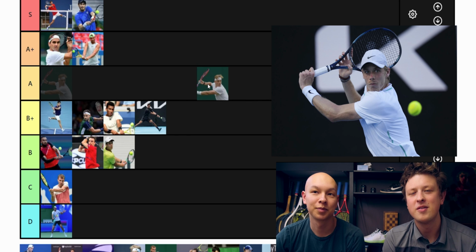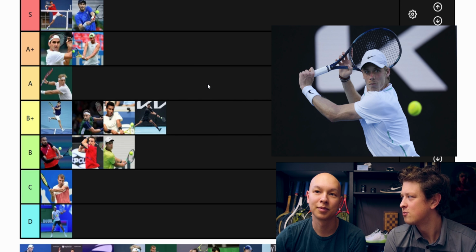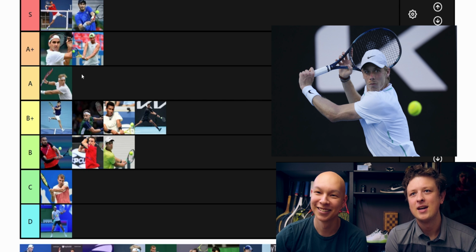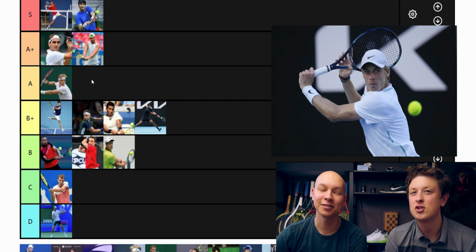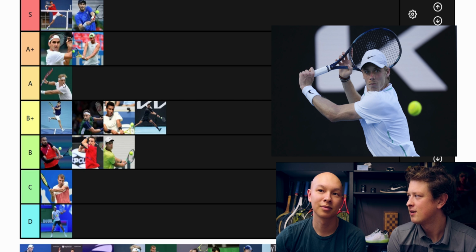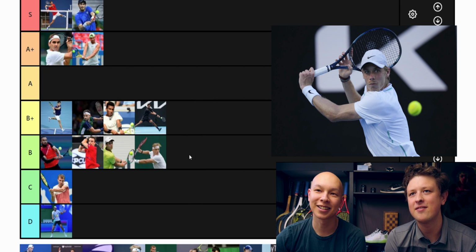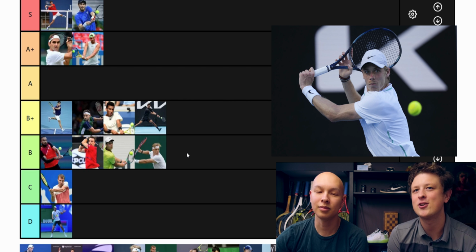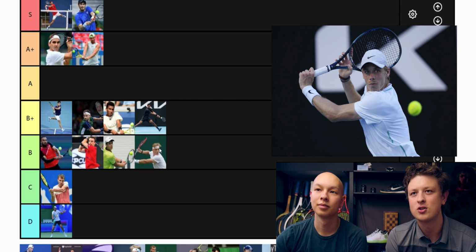You already know how we feel about Shapo. He is one of the most frustrating players to watch on tour. You've reminded me. But his backhand does have so much flash that I think you have to give him a ladder. I think we'll put him in the B plus tier. Let's split the difference. I think it's more of a B tier because he just misses so many shots.